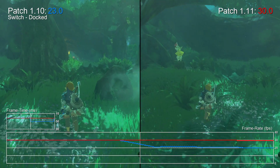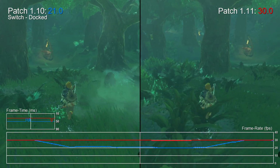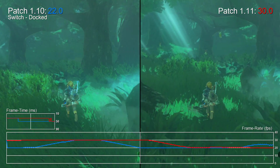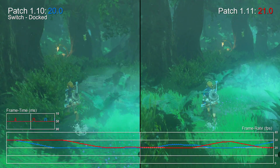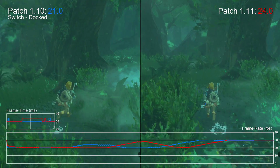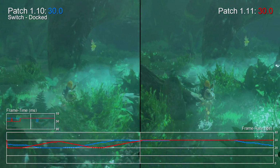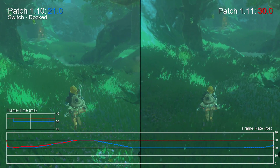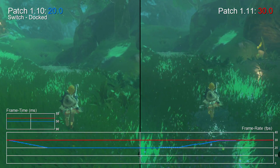While docked, you'll see a boost by as much as 10 FPS over the last patch at points. One caveat here, Karak Forest is one of few areas I've found to still drop frames while in Switch's handheld mode. But the good news is, with the latest patch, it's much rarer. Again, running portably, it's a more consistent 30 FPS than either docked test here.